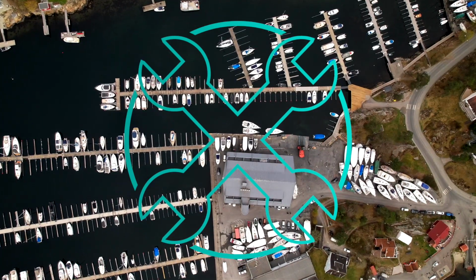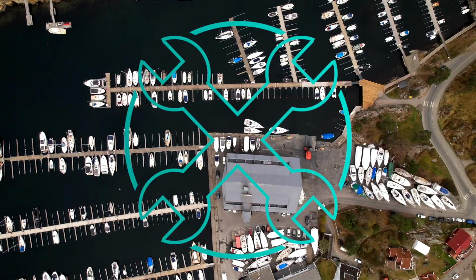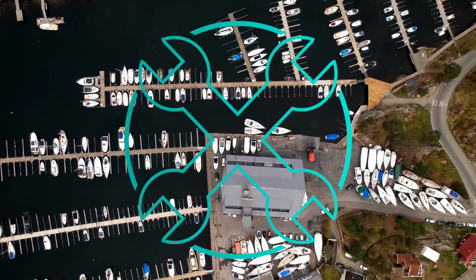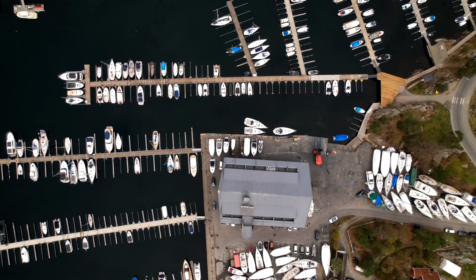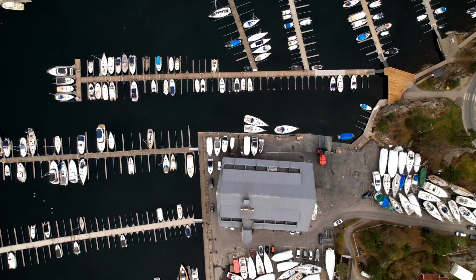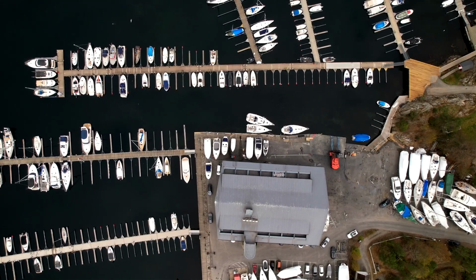This is live on the docks here in Norway, and I can tell you right now that you are actually high up in the sky, if you didn't know, and you're dropping slowly down towards the docks. I can tell you another thing as well, you're actually inside my mind right now. Can you imagine? This is my thoughts.